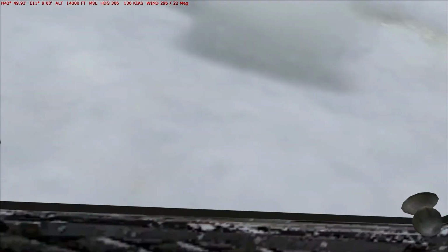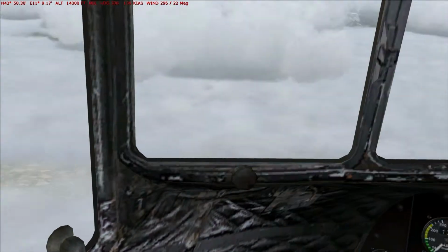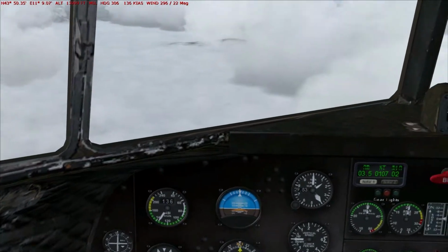I gotta say, it's hard to come back to flying offline once you get used to flying on VATSIM. Even just the fact that there's people out there online on the same server as you, even if there's no air traffic control, there's something about being online that makes it more immersive for me, makes it more real.